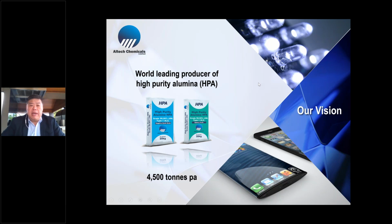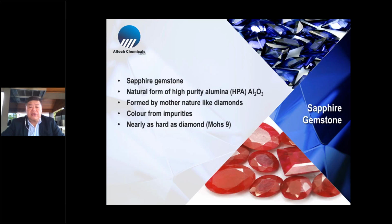The interesting thing about high purity alumina is that it forms sapphire gemstone in the Earth's crust. So a bit like carbon forms diamonds, alumina forms sapphire. And the only reason that the sapphire is a blue color is because of impurities in the alumina, like iron and chromium, that creates that blue in the sapphire. Now today, if you want to make synthetic sapphire for your watch face, you want it crystal clear. You don't want any blue tinge with it. So you actually have to start with high purity alumina to make synthetic sapphire.